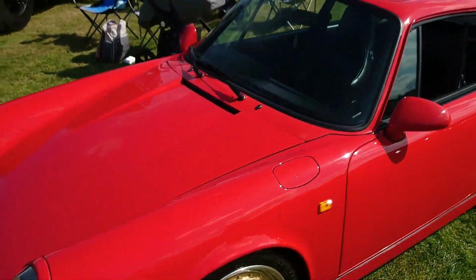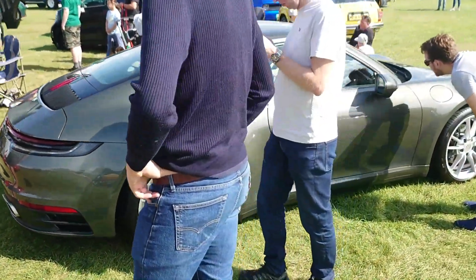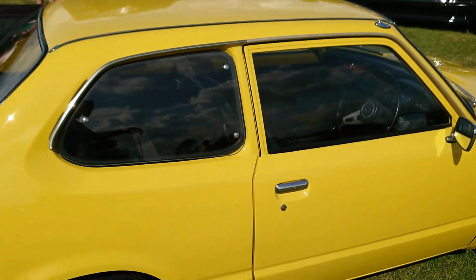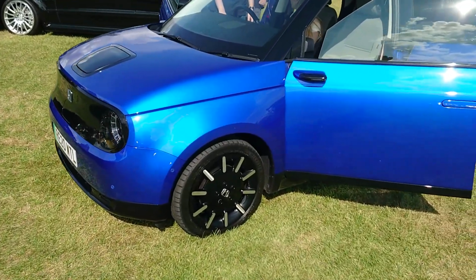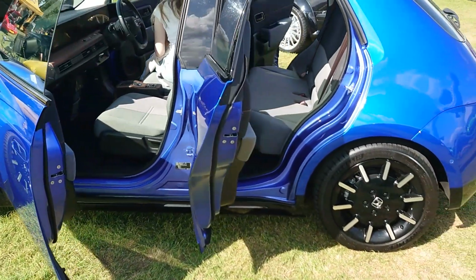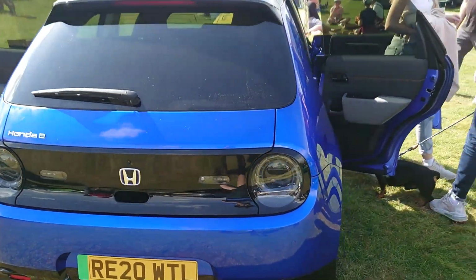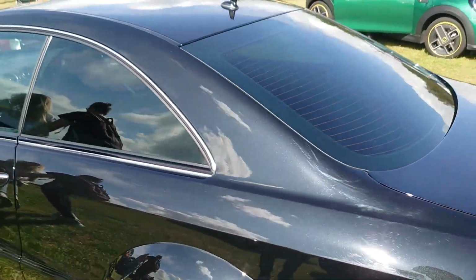More Porsches. Old Honda Civic. Look at that gorgeous blue, and everybody knows how much I love my blue. What a gorgeous blue that is. Actually the latest Honda E. It's an AMG Mercedes CLK 63.